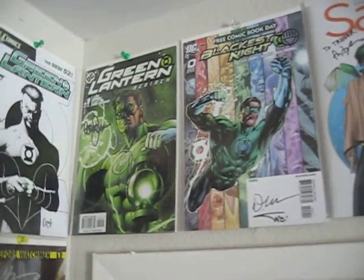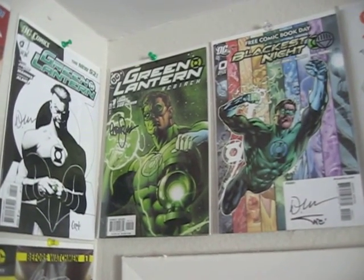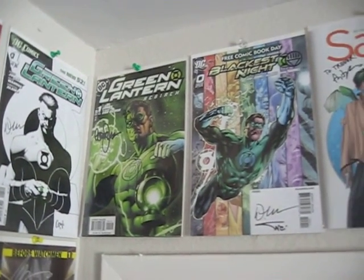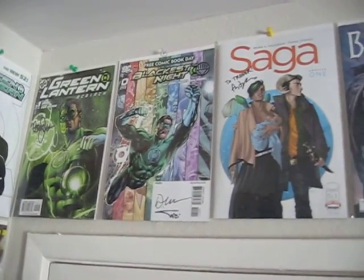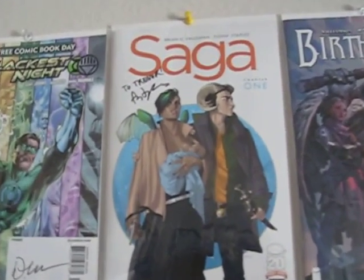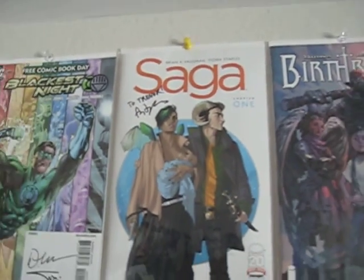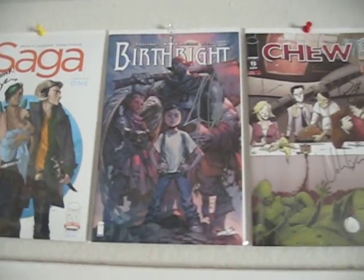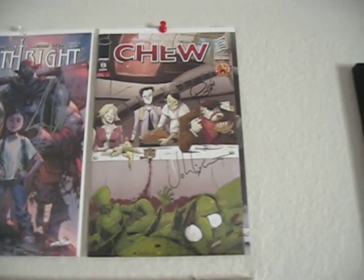Geoff Johns Rebirth, that's second printing. I'm hoping to meet him at WonderCon this year and get him to sign some of my original Green Lantern stuff, because he's basically the reason I'm into comics. Blackest Night, issue 0. My favorite series of all time. Issue 1, first print, signed by Fiona Staples. Got that at my first WonderCon. Birthright #1, signed by the artist. And Chew 15, signed by artist and author.